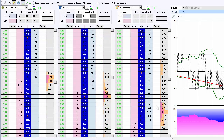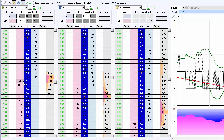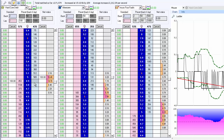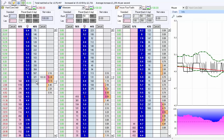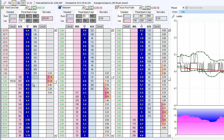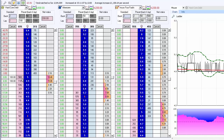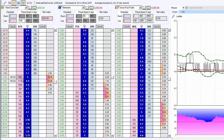So I've been watching this market for a little while, and it's as flat as a pancake, and you can see how tight the traded range is here. So this makes it pretty perfect for scalping. So if we go in there and start doing it on that basis, we'll see if we can get a few quick scalps through on this particular market.